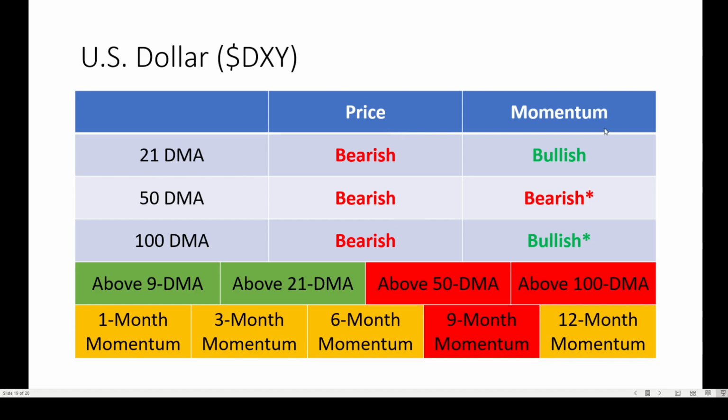Price is bearish. Momentum now turning bullish on the 100-day. The 50-day flipping back bearish. It's above its 9 and 21-day moving average. That's a plus to get it going. Below the 50 and 100, 1, 3, 6, and 12-month momentum negative, and rising. 9-month is negative and falling, but the 9 isn't that big of a deal.